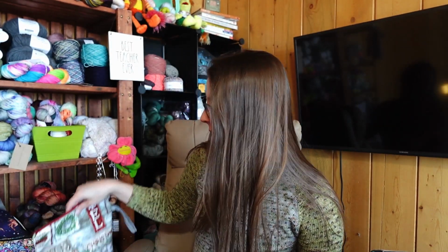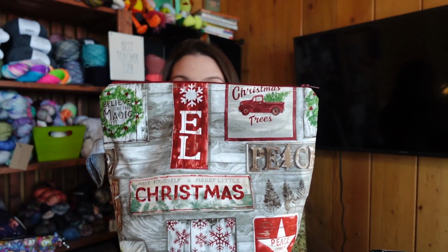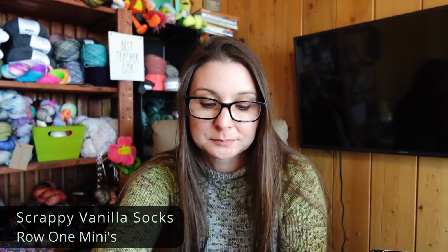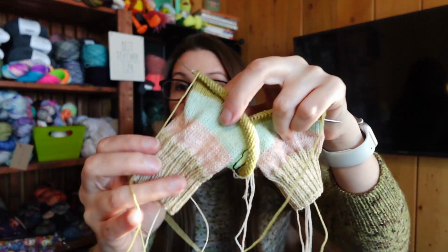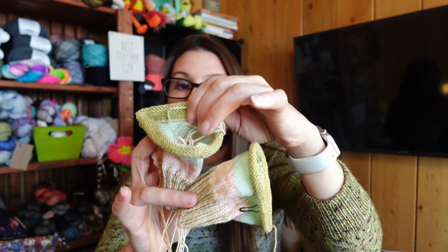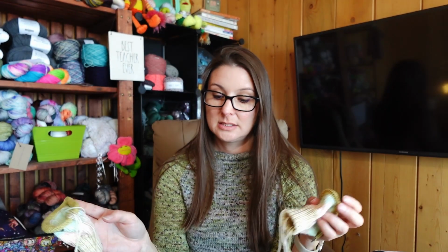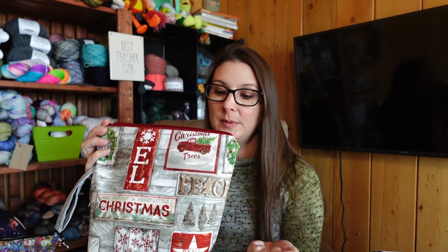The next thing I wanted to show you is in my Happy Mermaid Yarn Co. bag. I was doing the row 1 minis. I was doing a scrappy sock. So I've got this far. I have 1, 2, 3, 4 colors in. And they are not bringing me that much joy. So I will either leave these for a week or 2, or frog them and put the yarn in a scrappy blanket. I'm not sure what I want to do with that yet.